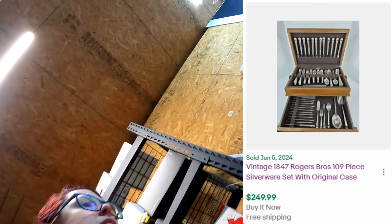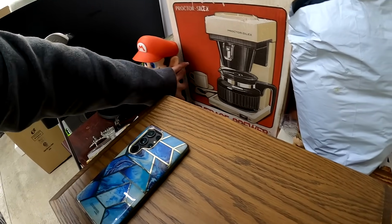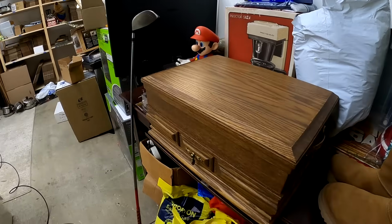So let's get, oh, this sold for $249.99. I'm sorry for the view. That thing weighs like 50 pounds. That's an exaggeration, but it weighs a lot. That would also be a good thing for Dustin if he were here, because he could lift all the heavy things. But he can't do that if he can't get around.